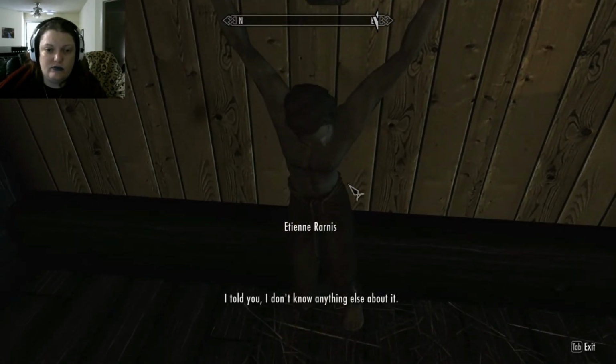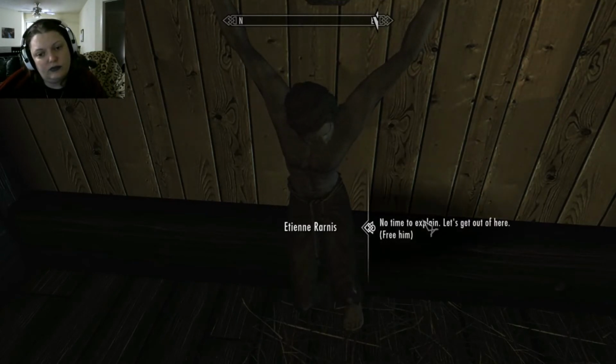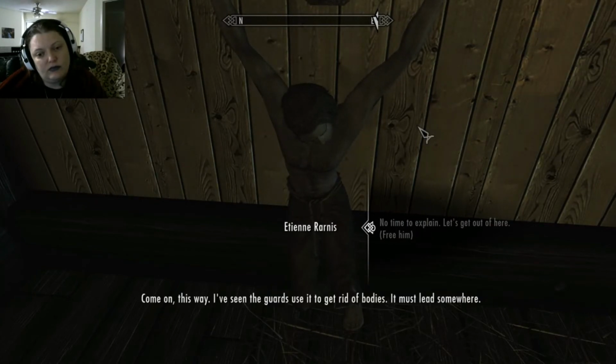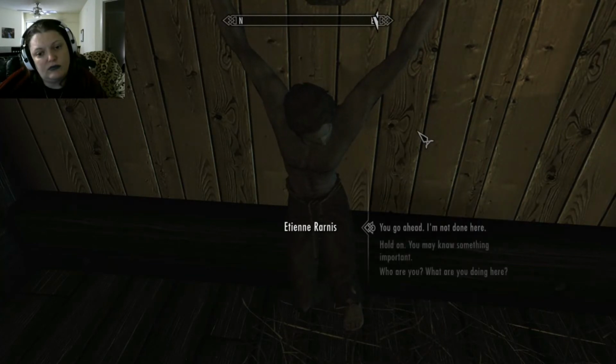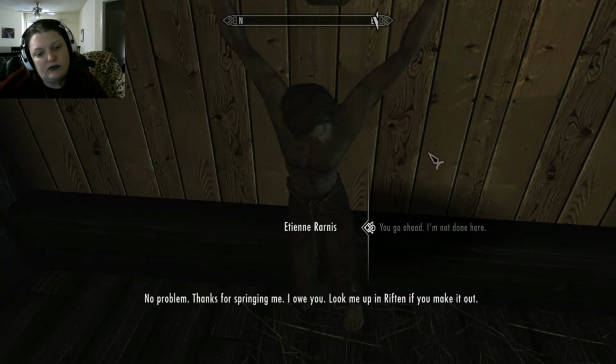I told you. I don't know anything else about... What? Who? What do you want then? Yeah, sure. Okay. Come on, this way. I've seen the guards use it to get rid of bodies. It must lead somewhere. No problem. Thanks for springing me. I owe you. Look me up in Riften if you make it out.